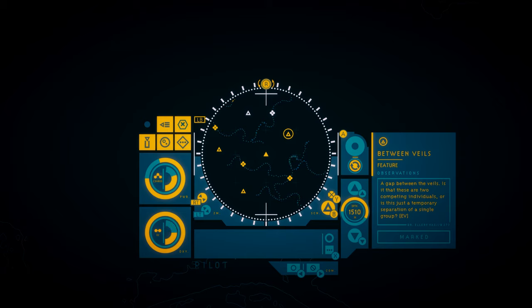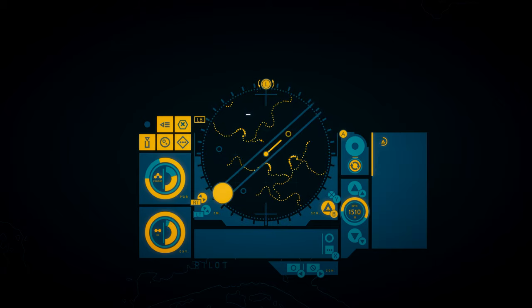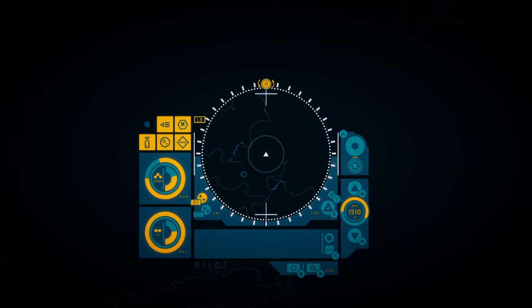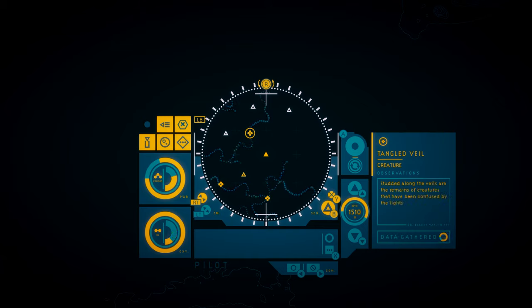Between veils. A gap between the veils. Is it that these are two competing individuals, or is this just a temporary separation of a single group? Studded along the veils are the remains of creatures that have been confused by the lights and caught by these transparent hunters. Yeah, so the little pinpricks of light all over the place are to attract creatures that then get stuck in the web and, I guess, drained of life.